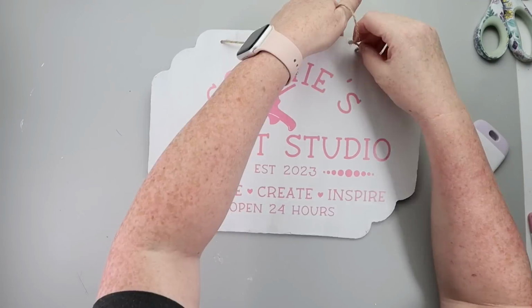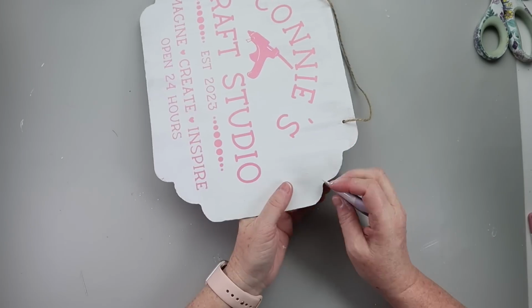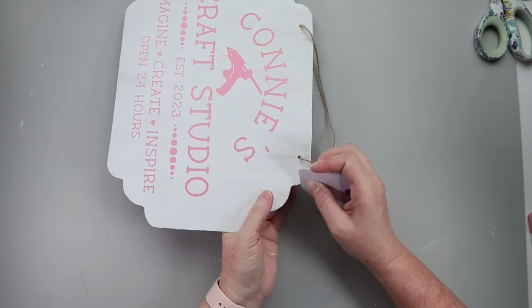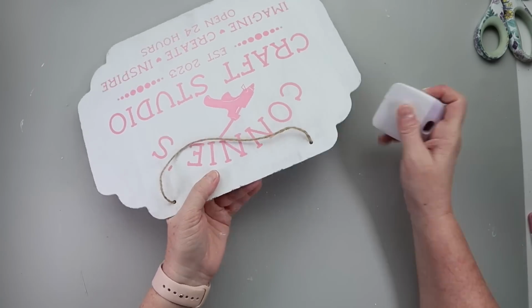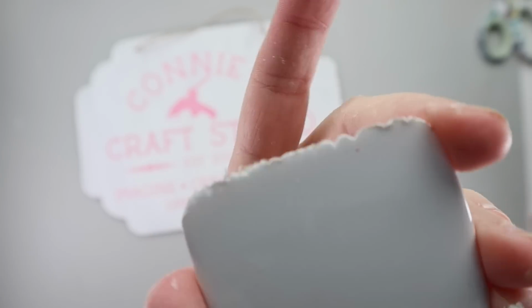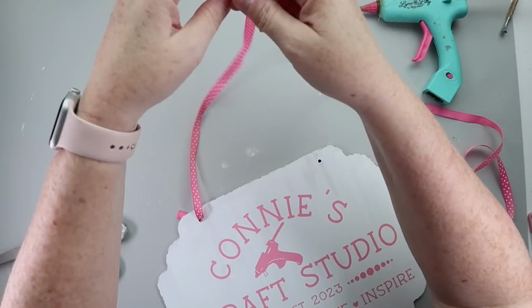Now, this next step, don't do what I did. I was too lazy. I'm going to be blunt here, just honest. I was too lazy to get up and get sandpaper, so I used my Cricut scraper to go around the edges to try to distress it, and look what happened to my scraper. So yeah, don't do that.